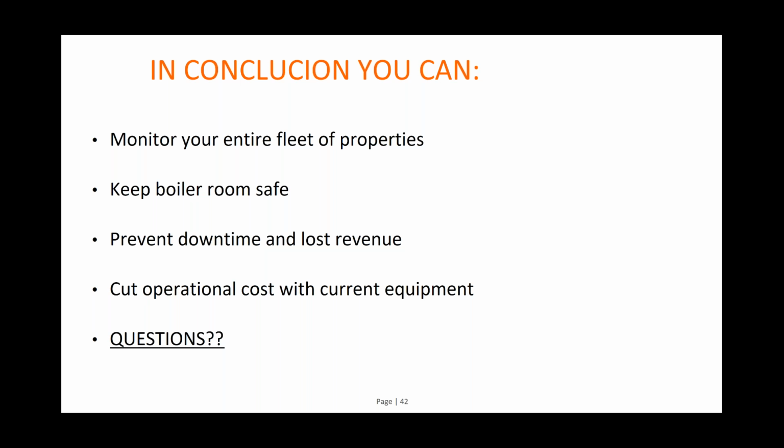You could set up temperature ranges. You could look at the flow ranges. It'll even make predictions, based on whatever data it's collected, on how you can optimize your existing equipment. And you get all of that in the palm of your hand.